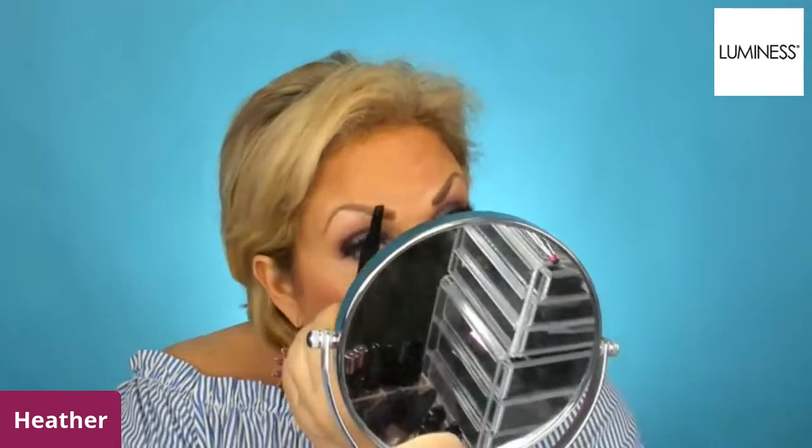All right, so there we go. Lashes are on. Now, I want to show you how to correct some things. As I'm looking in this mirror up close and personal, I see that there's some things that I need to tweak. One is my eyebrows. So I'm going to take the Coca. I'm going to look in the mirror. And I'm going to tweak where I need to tweak on my eyebrows. So I had to bring them down a little bit more.